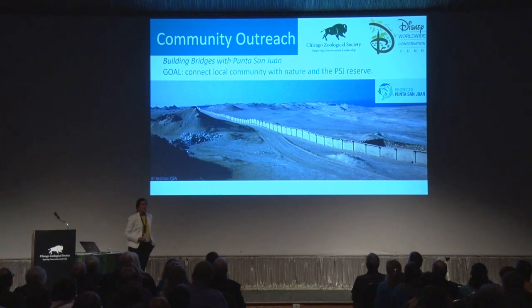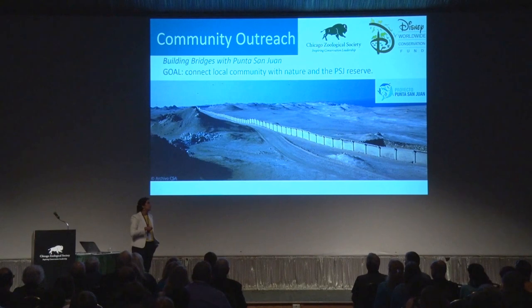And another great aspect, which I've heard a lot about here today, is the community outreach. So I told you guys about the wall, and the wall has been amazing for conservation. But for the people living in Marcona, the wall is also a divide for this reserve, right? Because imagine living in a town where there's a wall and there's something behind the wall that you just don't know what's there. For people in Marcona to come into the reserve, you had to go to Lima, 700 kilometers away, to get a permit to come in here.